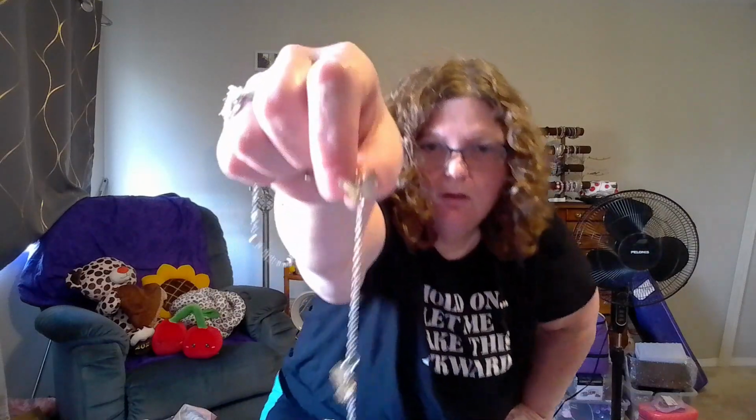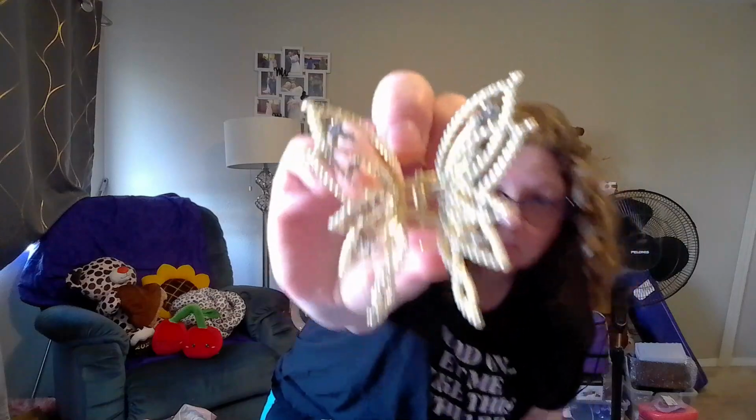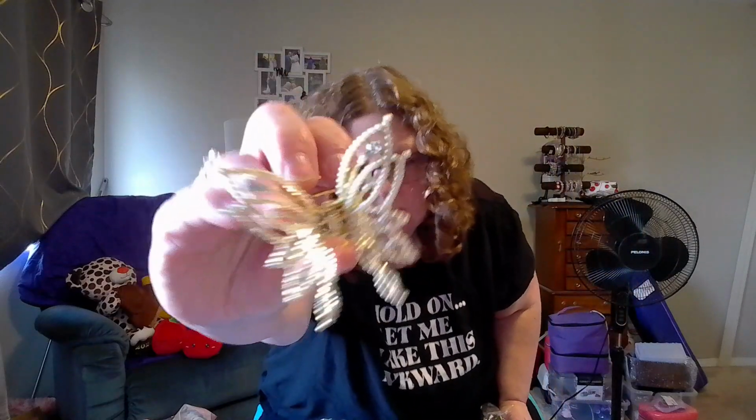It's another necklace, I think. Yeah, it's kind of the lariat style. It's got like little... But it looks like that. This is a hair clip. Oh, that's really pretty, with little pearls on it. I really like that.